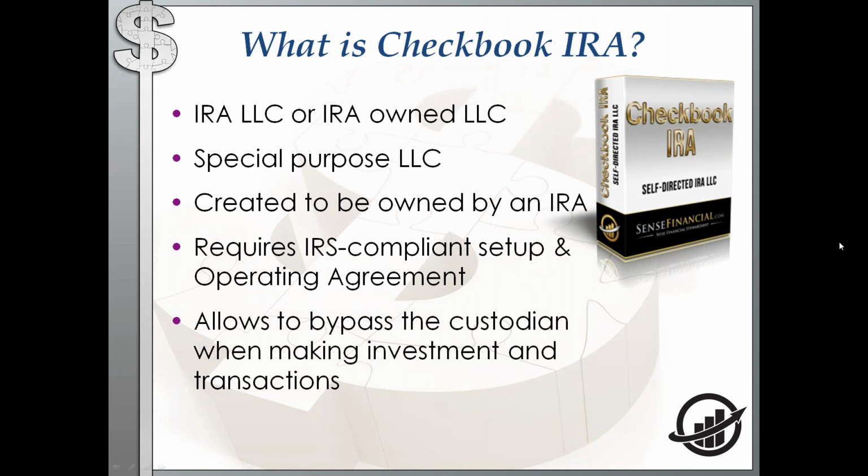The Checkbook IRA, also known as an IRA LLC or IRA-owned LLC. How it's structured is that the central component of the structure is a special purpose single-member LLC. It's created specifically to be owned by the IRA, and you, the client, are the designated manager of this LLC. So as a manager, you control it. It does require an IRS-compliant setup and a special operating agreement reflecting IRS rules. And what it does is allow you to bypass the custodian when making investments and transactions.